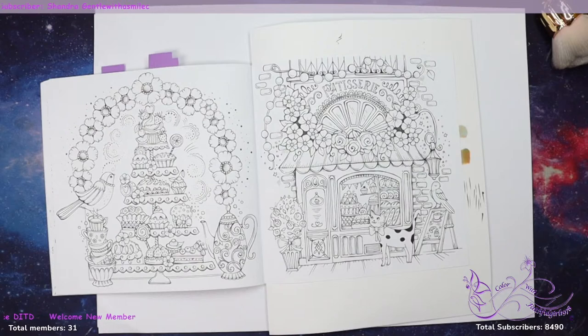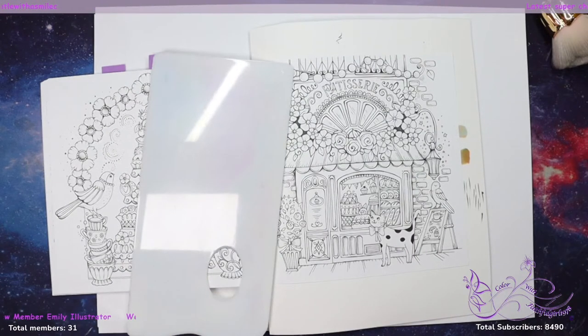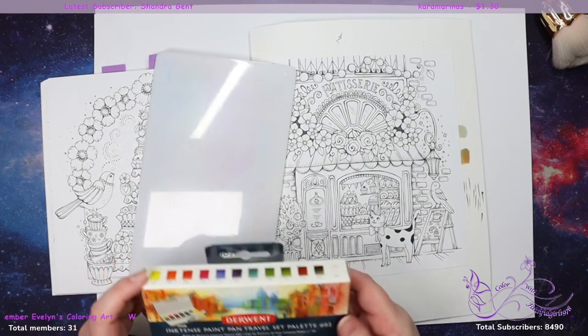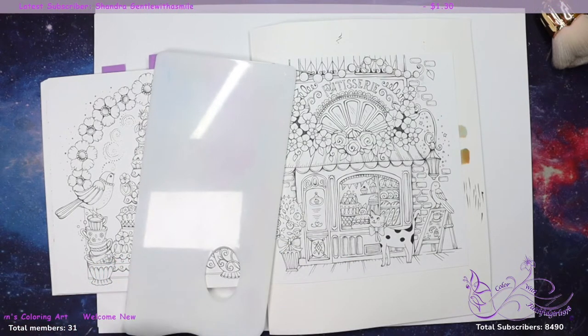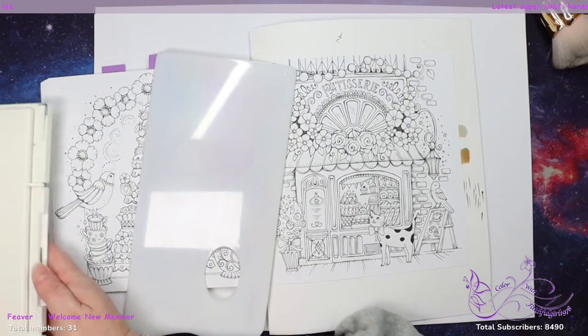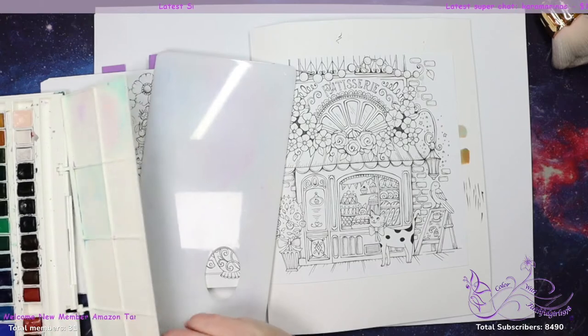Alright. I'm gonna use some watercolor. Maybe I have the Derwent set. So the only thing with these is that they don't blend and bleed much. I don't know how the paper will handle it. So let's have a look at these. Winsor & Newton's.